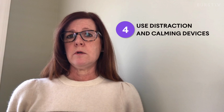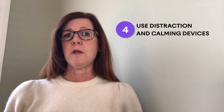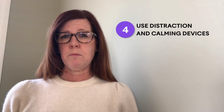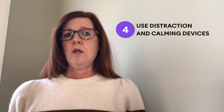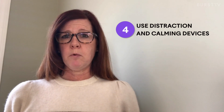And 4, use distraction and calming devices, such as fidget toys, koosh balls, stress balls, silly putty. That can help with calming, anxiety, focus, and attention. Be flexible with patient positioning in the chair. They may not want to recline all the way. You can use a blanket or the lead apron to help soothe. They may also need frequent breaks.